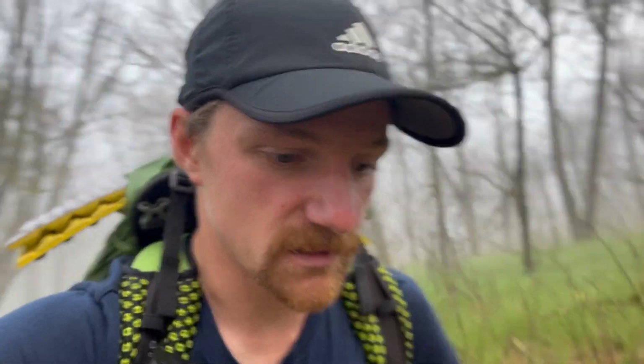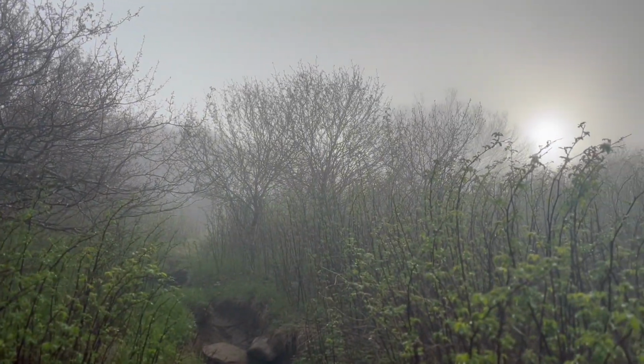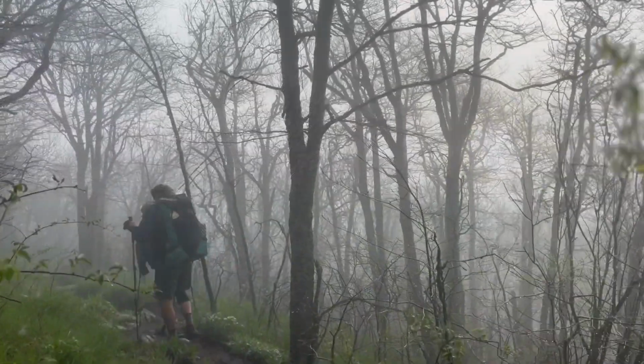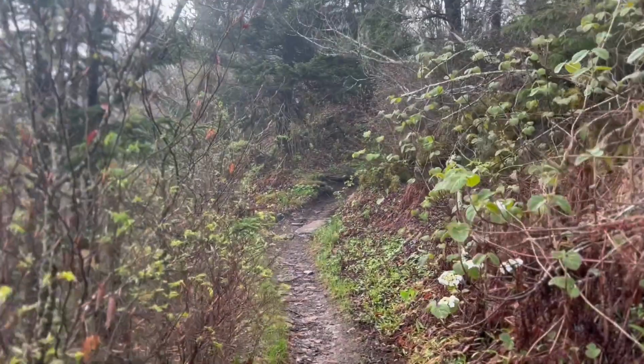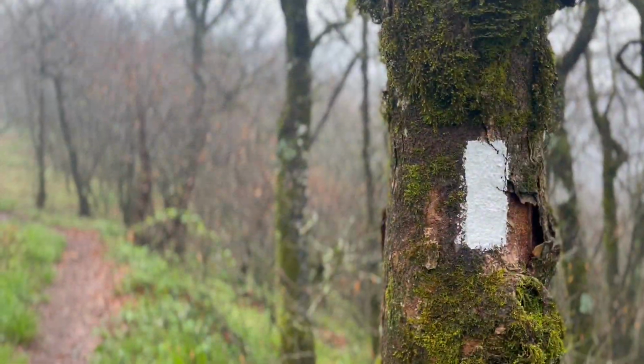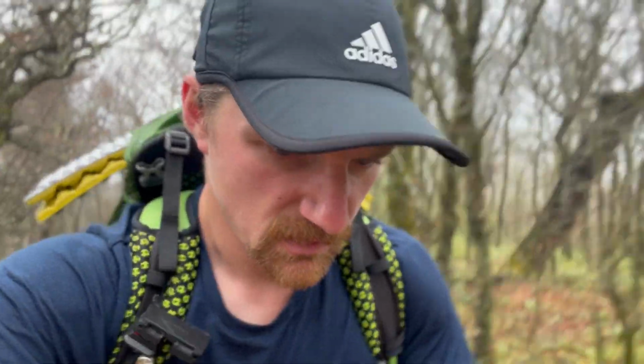We'll be hitting Clingmans Dome today, which is the highest point of elevation on the AT. So hopefully we can get some views and hopefully this mist clears out a little bit. I was starting to feel a little bit woozy back there. I don't know if it's the elevation or dehydration, but I just slowed my pace down a little bit. Drank about half a liter of water, feel a lot better.